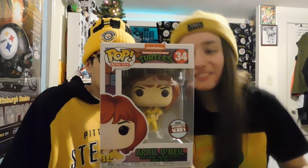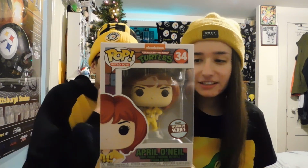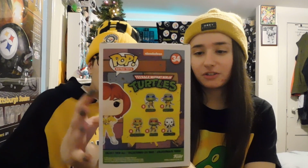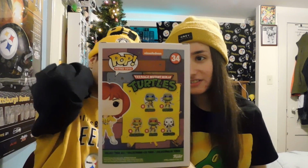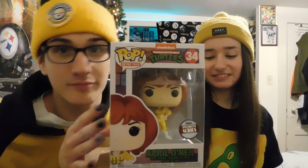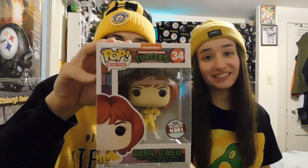Alrighty, so this is April O'Neil. We picked her up from Newbery Comics sometime this week. And we now have the full set of the retro toys, Teenage Mutant Ninja Turtles, on the back. Exactly. So, it's picking up. The heat, this is just the beginning of the heat.